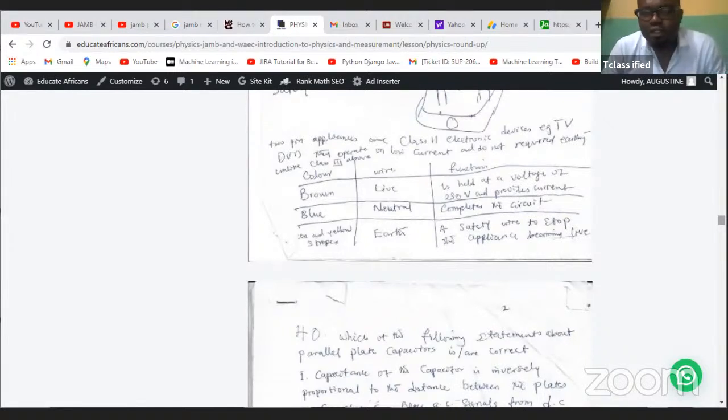So for coloring, note that the live wire is always brown. It's always brown. The neutral is always blue. That's how you know. So that in case you open up the wire and want to see where to connect which one, the brown one is always the live wire. The blue one is always the neutral. Then the yellow, I think the green and yellow stripe is the earth.